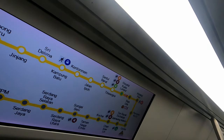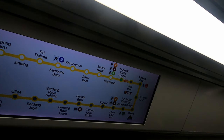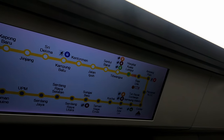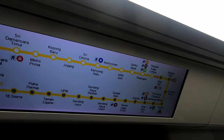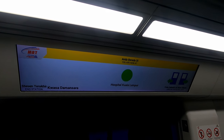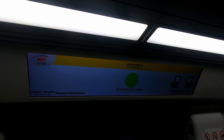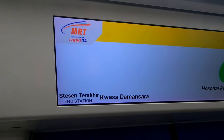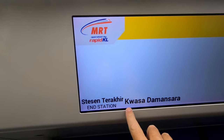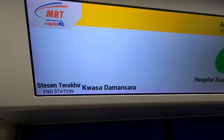So here we are, arriving at Hospital Kuala Lumpur. And it does tell you the direction you're going, the end station, Kwasa Damansara. That's really good information to have too. Planet Doug approved.